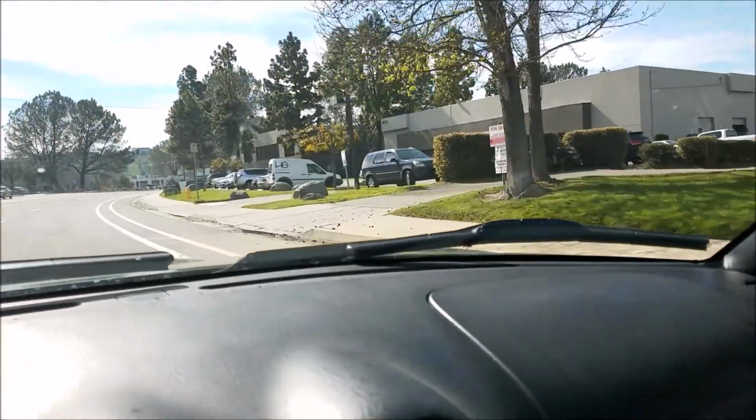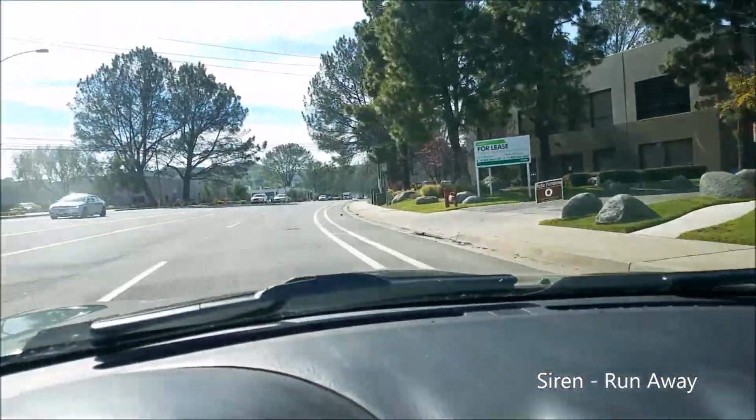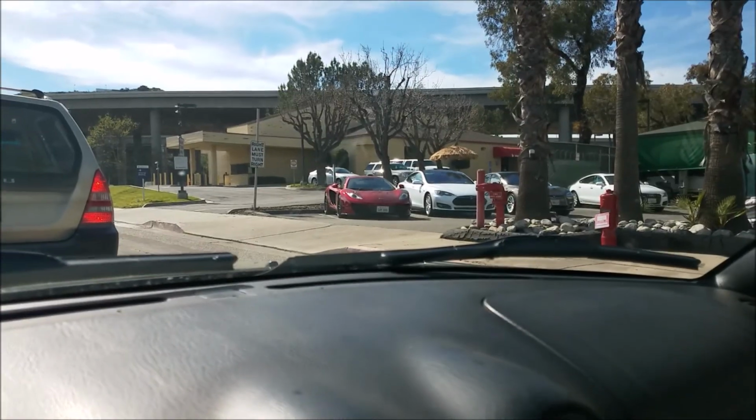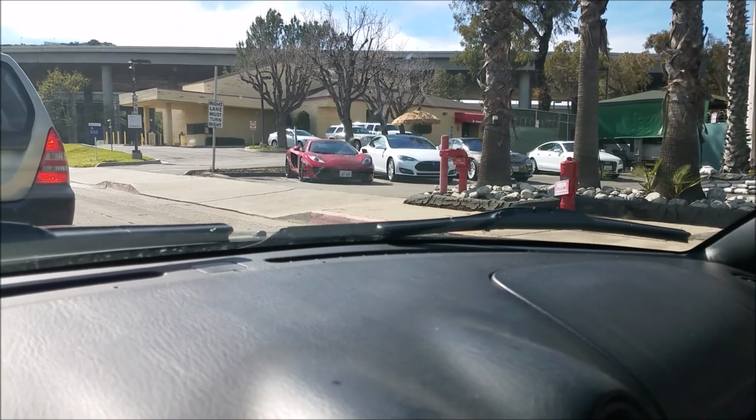But yeah, gonna park and go inside for a little bit and see some of my old co-workers and such, and then we're gonna get on down to Goodwin. All right, let's get going. See ya, HG. I found a McLaren and a couple of Teslas. Pretty awesome.